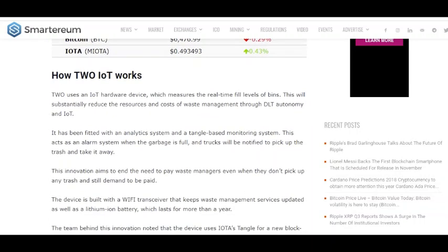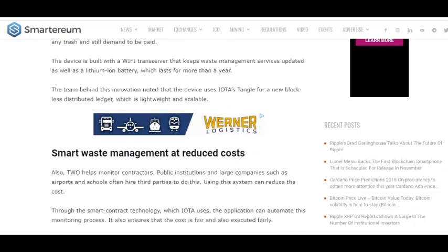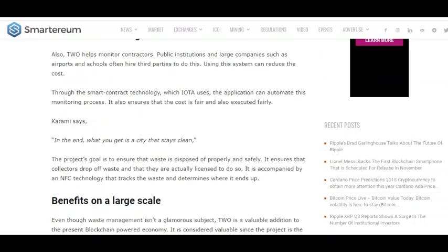Instead of having truck drivers aimlessly drive through the city looking for full waste bins to empty, they can just wait, and when they receive an alert on a waste bin being full, they'll dispatch a truck specifically to that spot. So they'll save money on fuel consumption, time, labor hours, etc., where you have people just waiting for a bin to be full.